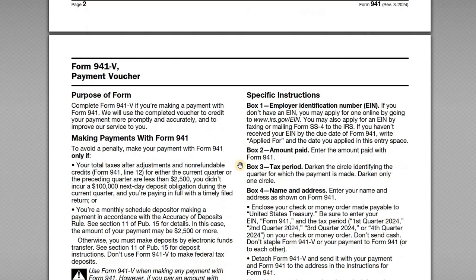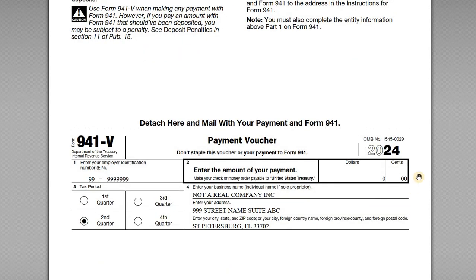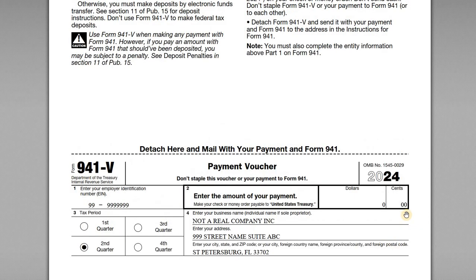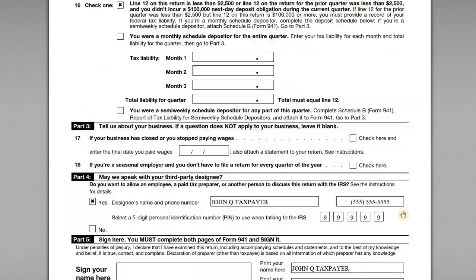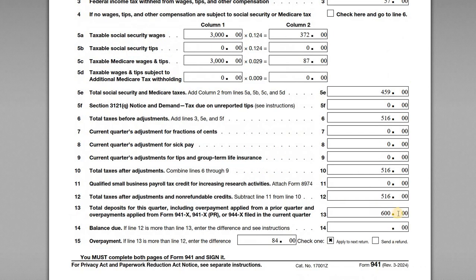All right, and then the last form is the voucher. In this case, we don't actually owe any tax because we have that overpayment, but the voucher would be used if you're going to mail an actual check. If you're just making EFTPS payments online, then you don't need the voucher. So in this example, we wouldn't be submitting the return with the voucher because, one, we have the overpayment because we've deposited too much, but also we're just making the payments via EFTPS now.